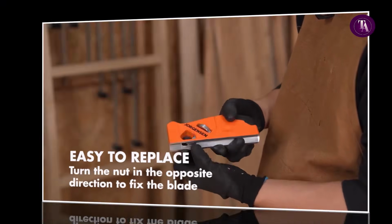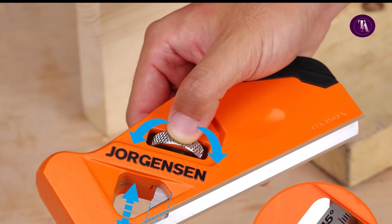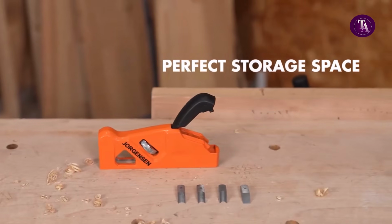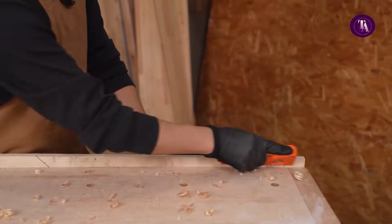profiles with ease. The adjustable depth knob offers fine control, and the integrated blade storage and ergonomic grip make it efficient and comfortable for extended use.